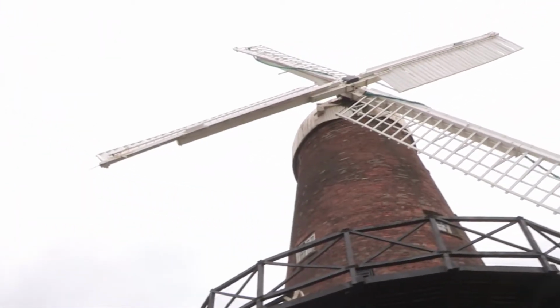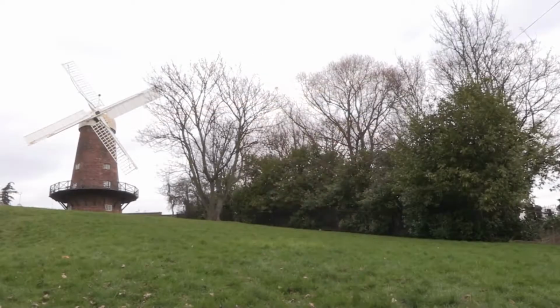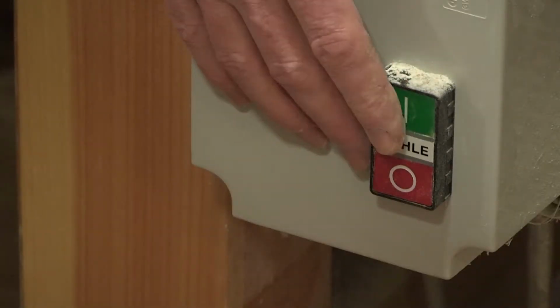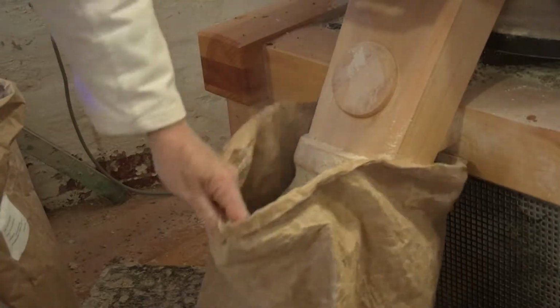Winds of 7 miles per hour weren't enough to get its sails turning today, but for the last year, Green's Windmill has been all systems go. I think when we didn't have the sails, word spread, the mill's not going to be in action, but for the first time in 5 years we've reached over 24,000 visitors in the year, and I just think people have seen that iconic sails going round again, and it's really brought them back to us.